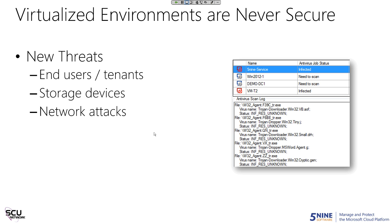Now, the reality is, though, virtualized environments really may never be secure, especially if you're given access to the public as maybe a service provider or a hosting provider or VDI. Whenever you have these end users or tenants, you always have to worry about them just being careless, doing bad things, downloading a file and not scanning it. It's just about who the consumers of your virtual machines are and what they're doing, because they're the most likely ones to introduce threats into the environment. Then, of course, you have to be worried about the storage devices people may be bringing into the office, and then traditional network attacks too.